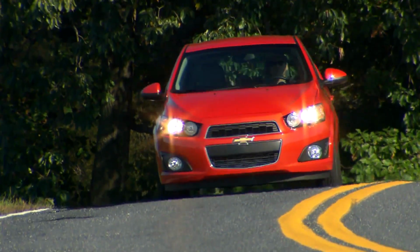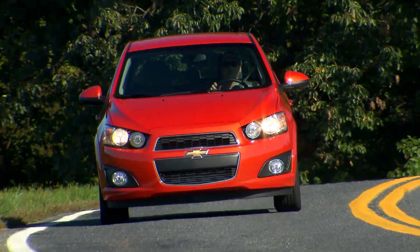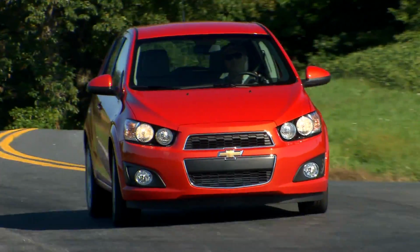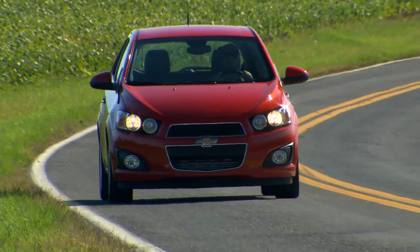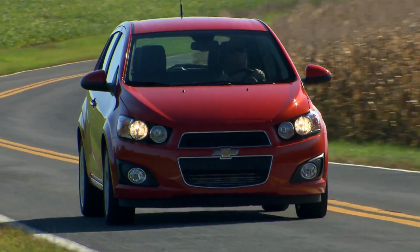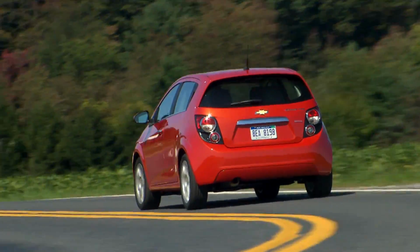We spent 2 weeks with the Sonic and found the soft suspension handled broken pavement extremely well. Yet we concluded that our Sonic Turbo manual was not as sporty for daily driving as it looks due to the late engaging clutch. We think the automatic is the best choice.